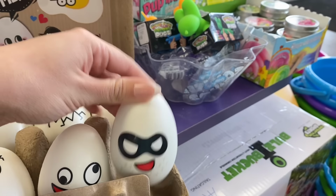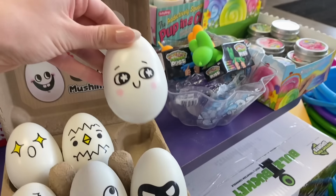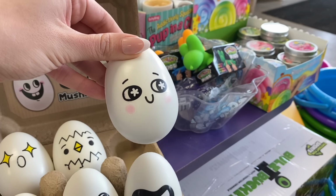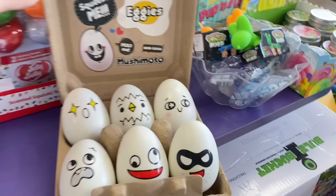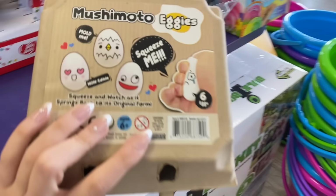I would say that I'm egg number three, because my eyes are just like, I'm in awe because of all the Easter stuff. So that's my mood, but let me know what yours is. We're gonna take this whole carton.